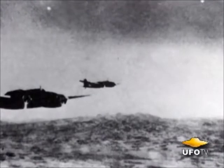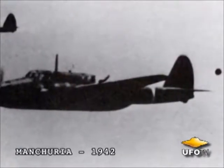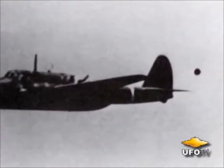The committees established by both the Allies and the Germans to investigate the phenomenon did not officially reach any serious result. Initially, the pilots and their superiors were bewildered and understandably afraid that the spheres were secret enemy weapons. They later became accustomed to this presence, considering it innocuous.